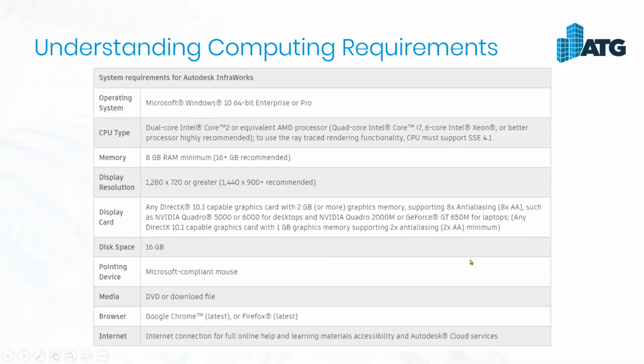So back to Infraworks. I mentioned Infraworks can use that CPU in a different way. They say that 8 gigabytes of RAM is minimum and 16 plus is recommended. Fine. It really should be about 32 gigabytes. If you were to spec a computer based on this alone, all of these should be the bare minimum that you're thinking about. If you spec a computer for Infraworks specifically based on these and you don't use the recommended values, you're not going to have a good time.